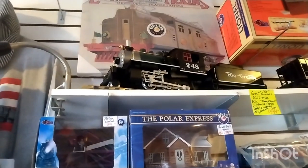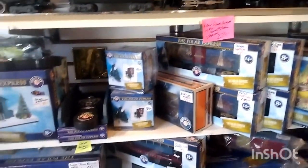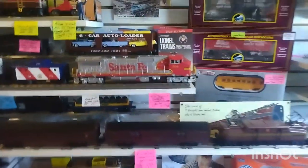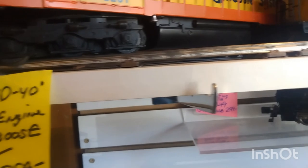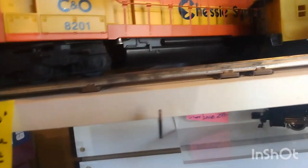Nice little Christmas display. Have some nice locomotives, the Leo, V-scale. Oh, let me see if they got the track I need. Okay, I'm looking at some more stuff. I would love to have this Santa Fe. He has some nice stuff here, y'all. Like I was saying, this is what I have. This is mine right here, the Chessie. Oh, okay, $289. Okay, it's a Lionel. Come here, buddy. No, that's no.